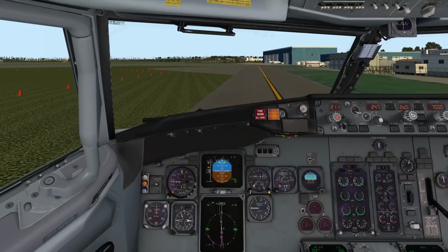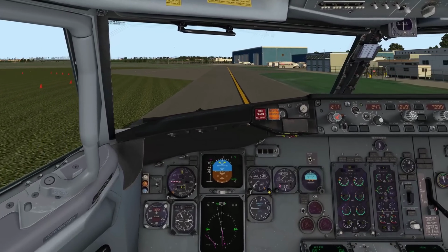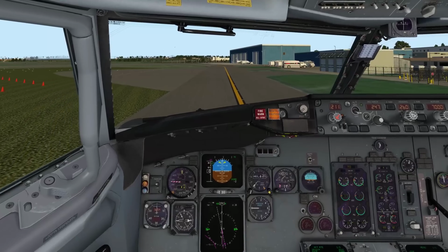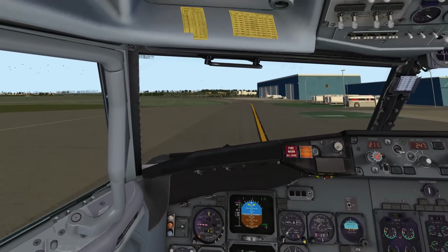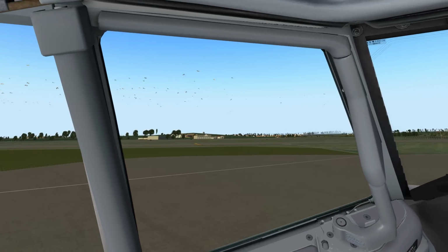Yes, the aircon is pretty loud. I think there is a setting to turn it down, but I always forget to do that. So how are you all? Some birds flying past.